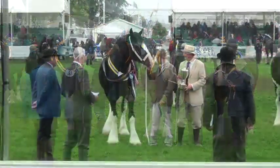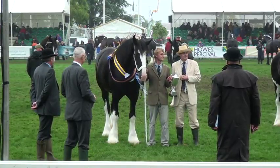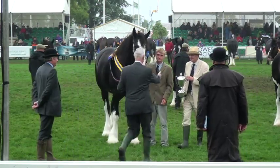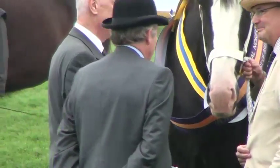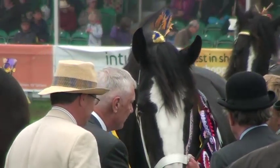Despite the long, long, colourful history of the Shire, the quality today, thanks to the Shire Horse Society, really maintains the quality, strength, and wonderful type that has come down through the generations. Yes, it's changed, but it's still very, very high quality indeed.